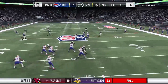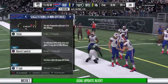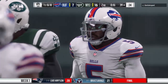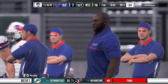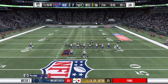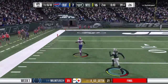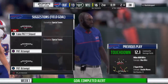Now Taylor on first down. He'll get this one complete to Zay Jones. And a nice gain of 21 yards. So after that big gain, let's see what else the offense has up its sleeve. On first and 10, it's Taylor. He's going to flip one out here to his running back. And all the way home for a Bills touchdown.